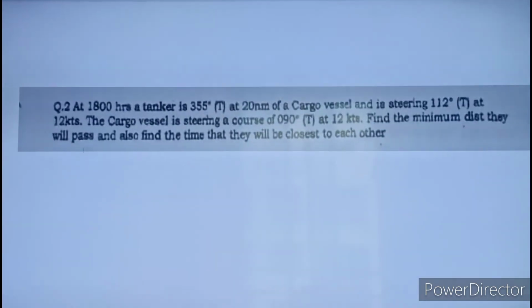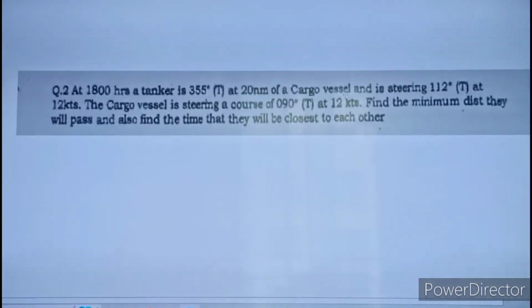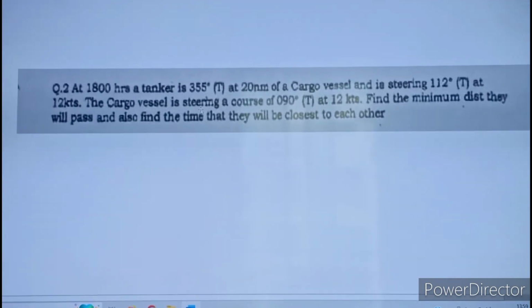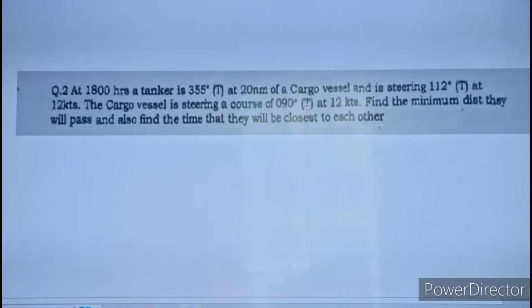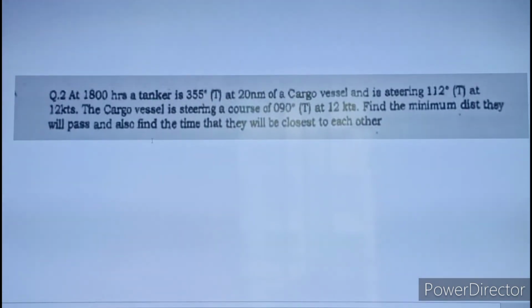Radar plotting type of question. Let's see what is given in the question. At 1800 hours, a tanker is 355 true at 20 nautical miles of a cargo vessel and is steering 112 true at 12 knots. The cargo vessel is steering a course of 090 true at 12 knots. Find the minimum distance they will pass and also find the time they will be closest to each other.